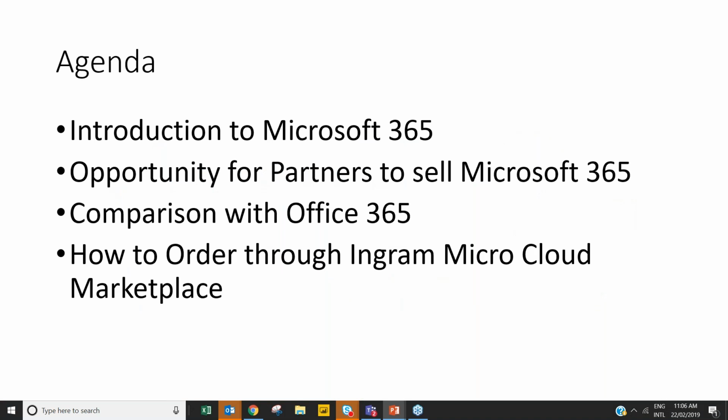So the agenda for today will be, obviously, we're going to focus on looking at the Microsoft 365 product. Now, this product has been in market now approaching 2 years. It is certainly the focus of the way that Microsoft wants you to think about selling the product, because it is additional features and functionality on top of Office 365, especially around device management and security.